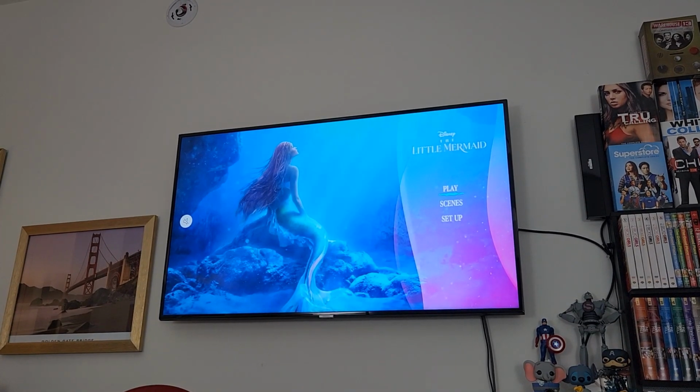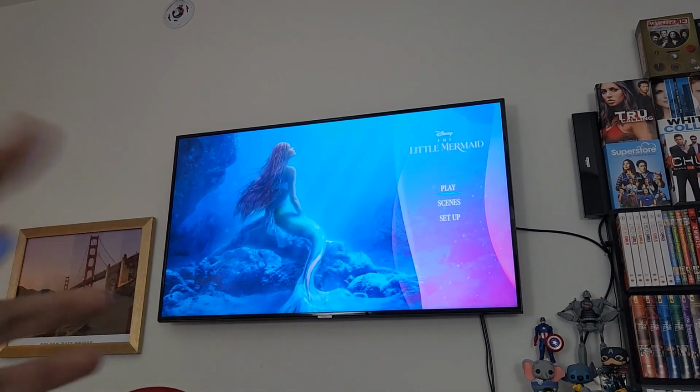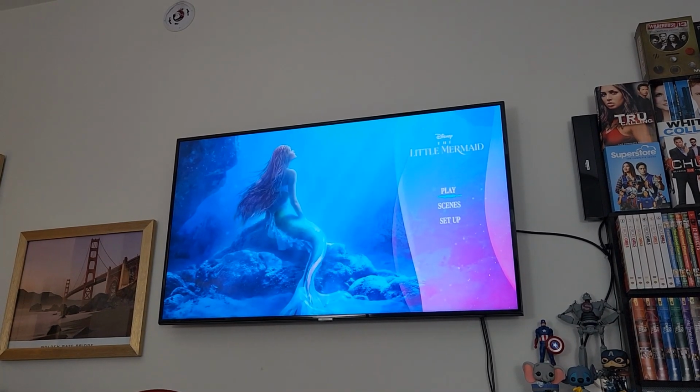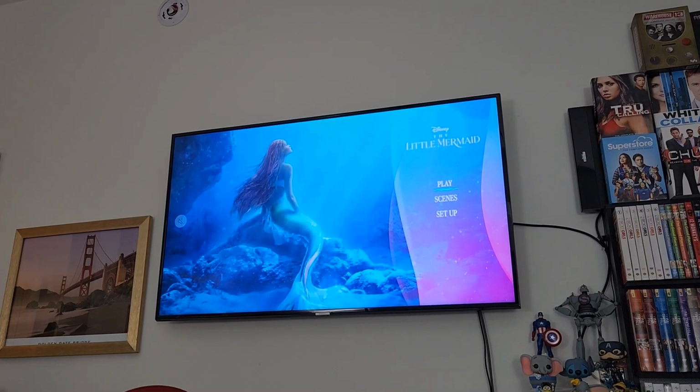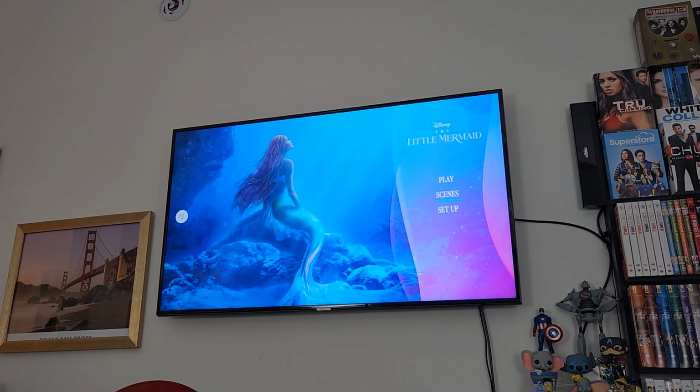I don't know if you can realize a lot, but there is bubbles right here moving. So the menu is not just a picture of the Little Mermaid right there. You can see there on top, Disney's The Little Mermaid. You can see play, scenes, and setup. Before we press play and see the quality of the movie, let's see the other menus.